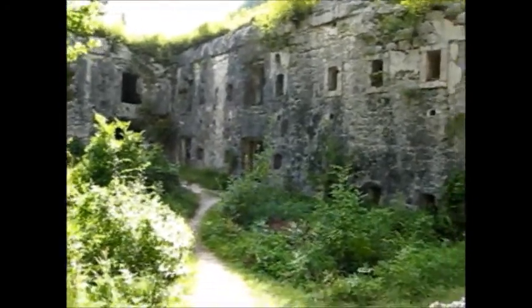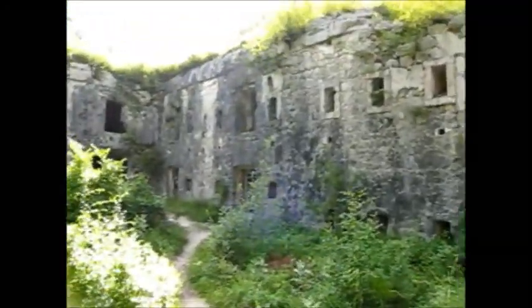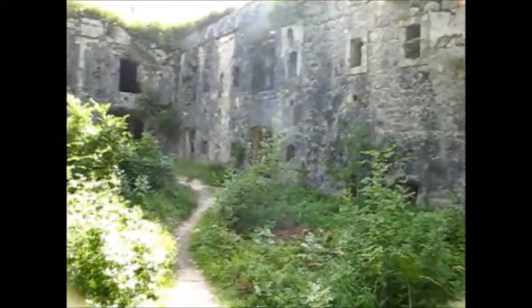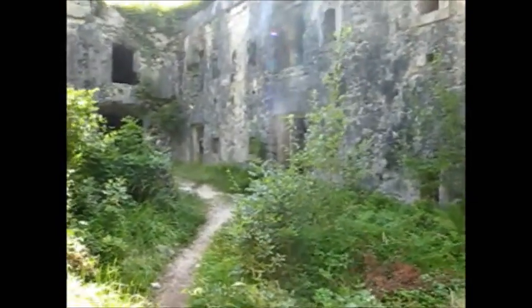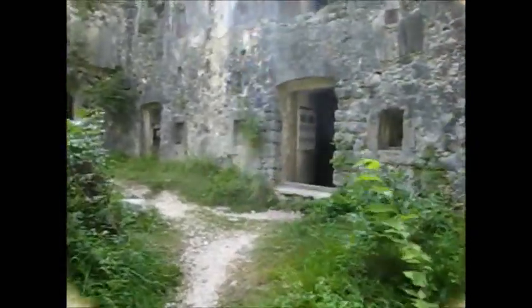The Italians shelled this position with 3,840 grenades. Only 200 hit the target, so they weren't very good shots. But it must have been very good grenades, because they destroyed the fortifications. And we'll go and have a look inside them right now.